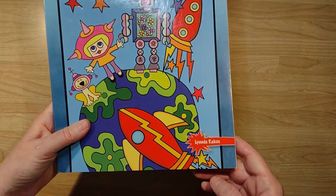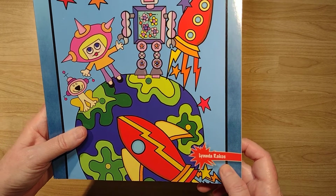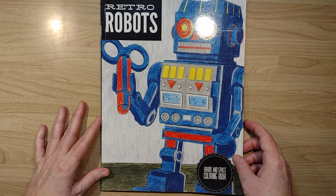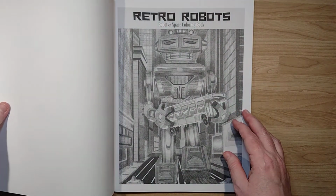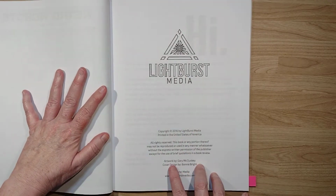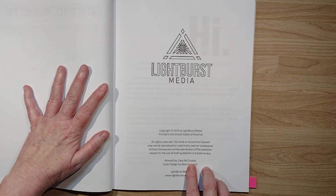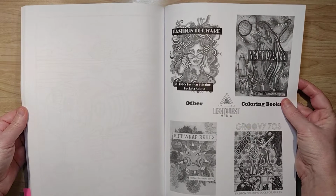Oh, it must be illustrated by Linda Rakos. Probably didn't say that right. We've got Retro Robots. This is another one by Lightburst Media, I think. Yeah, Lightburst Media. This one, artwork by Gary McCluskey. And so it's true to its title. This is Retro Robots. None of these that I've showed you have double images. I don't like to buy books with double images, although there is one coming up.